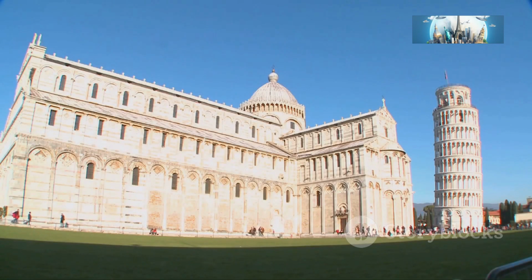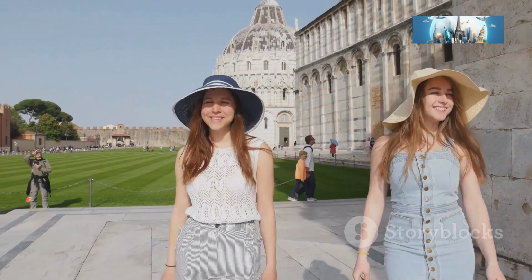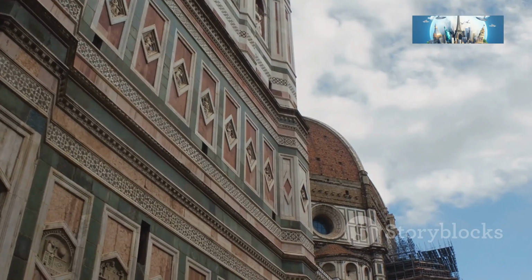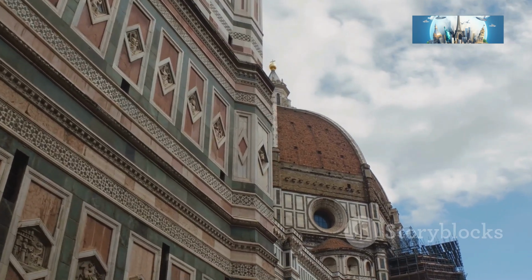Chapter 3. Pisa Cathedral, a masterpiece of marble and mosaics. Now let's step inside the breathtaking Pisa Cathedral, a true masterpiece of Romanesque architecture. This stunning cathedral is a sight to behold, with its intricate facade, soaring arches, and dazzling mosaics.